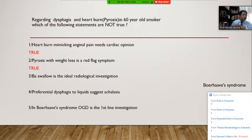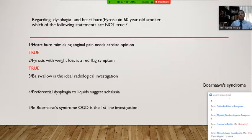Always think of a malignancy. Because there are many people who are just attributing this pyrosis, this retrosternal burning sensation, to gastritis and GORD. You occasionally find that there is a malignancy, especially in elderly.